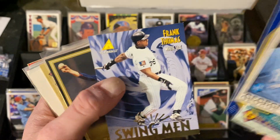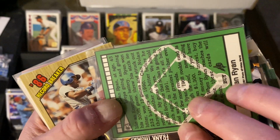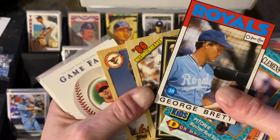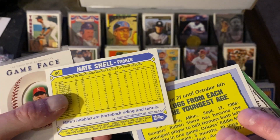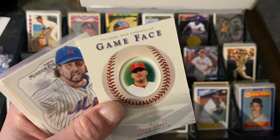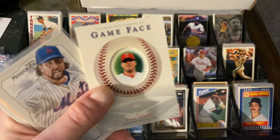Sticker, Paul Molitor, Swingman Thomas. Nolan Ryan, the Ball Street. I love the oddballs, and there's a good oddball. Ruben Sierra and Nate Snell. You're like, what's the deal with those? They're both Tiffany's. A couple of Tiffany 87 Topps in there. So that was really cool. We don't come across a lot of those in dime boxes. I'd never seen this Game Face thing before. It doesn't go for much, but it's just really cool.